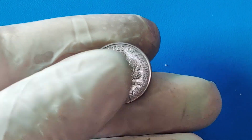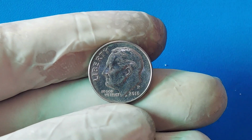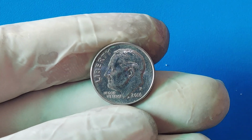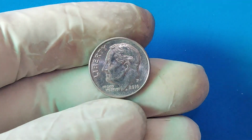So, how did this seemingly ordinary dime become so valuable? What's the story behind it? And most importantly, could you have one in your pocket right now without even knowing it? Stick around to find out.